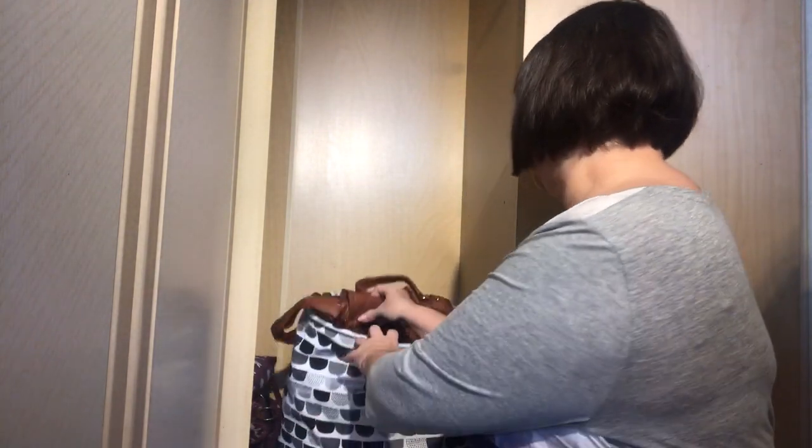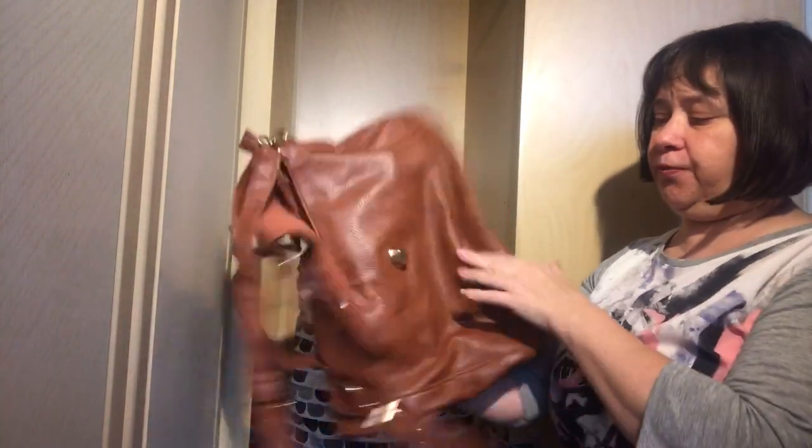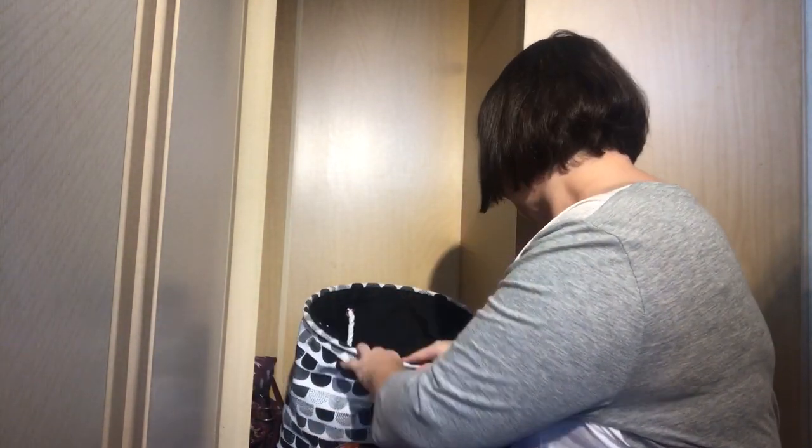So I am wondering now, do I dare get rid of it? It's one of those, I'm not sure about that one. I say different size bags, you can't help it. So yeah, I've got this big brown bag. Don't know whether I've actually ever used that one.